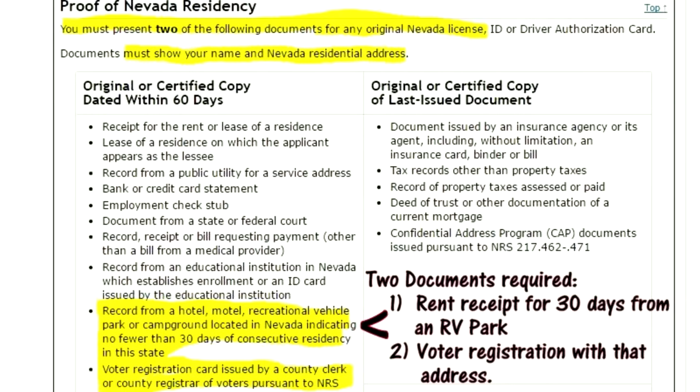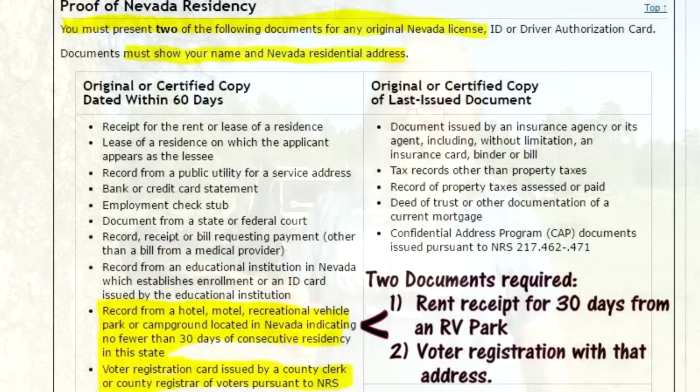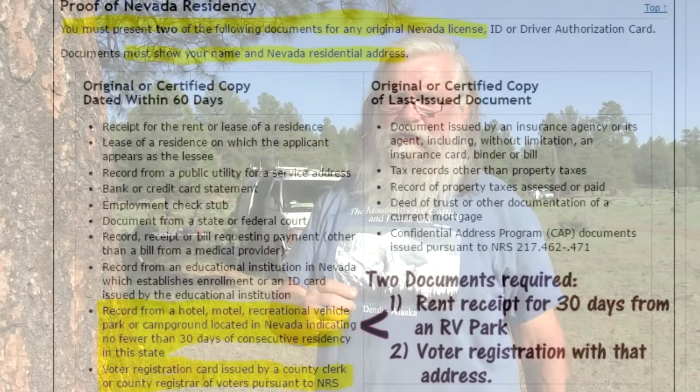So I go to the Golden Nugget RV Park. I pay for a month's rent. And my address becomes, and it's on this rent receipt with my name, within the 30 days or 6 months, whichever it is. I'll take this rent receipt in, and it'll say Bob Wells, the date, and 1234 Main Street, Golden Nugget RV Park, space 179. That is it for now on my official address. That's what will be on my driver's license. It's what I'll tell everyone from now on.